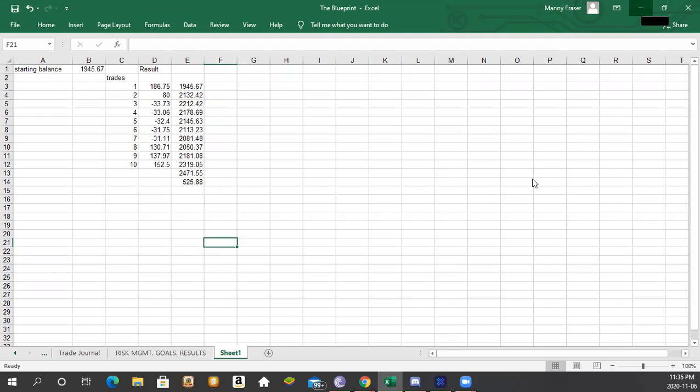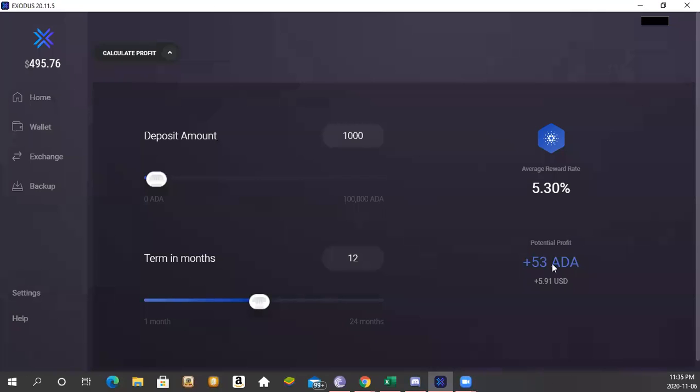Okay. That means this can be now $530. All right, so let's say now you're a bigger whale. You got roughly about 10,000 tokens. This is tokens, not dollars. Okay. That means you'd be earning 530 ADA tokens.